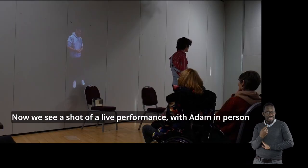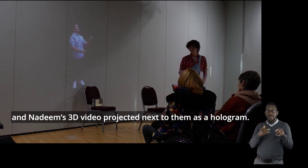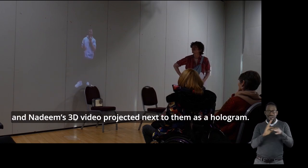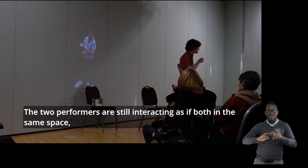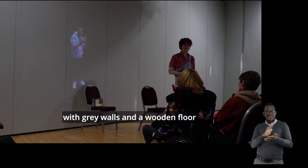And now we see a shot of a live performance with Adam in person and Nadim's 3D video projected next to them as a hologram. The two performers are still interacting as if both are in the same space, and a live audience is enjoying the performance as it takes place in a room with grey walls and a wooden floor.